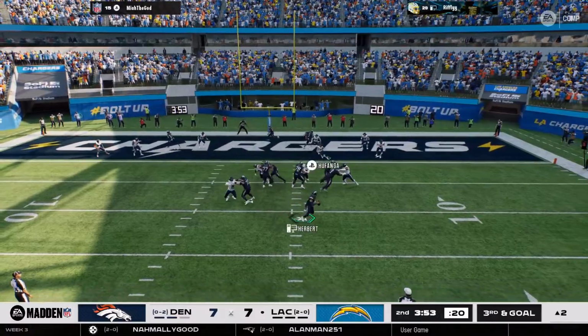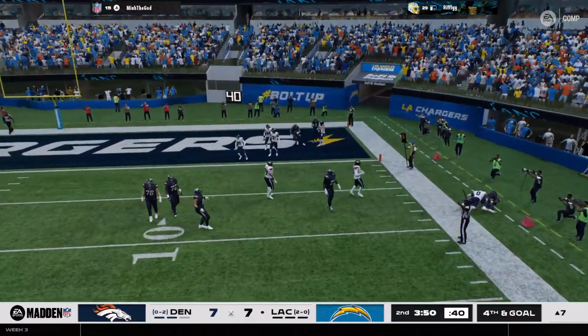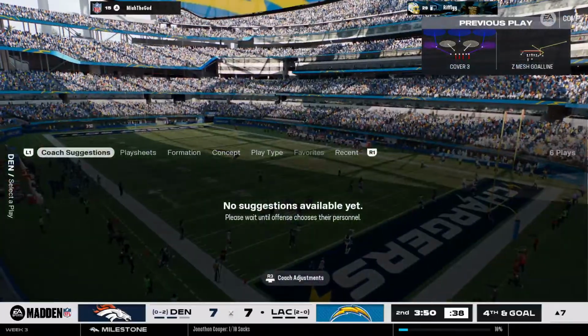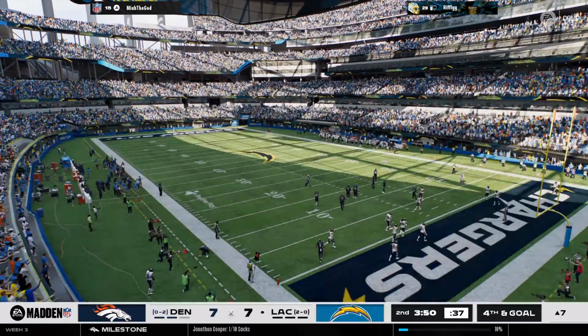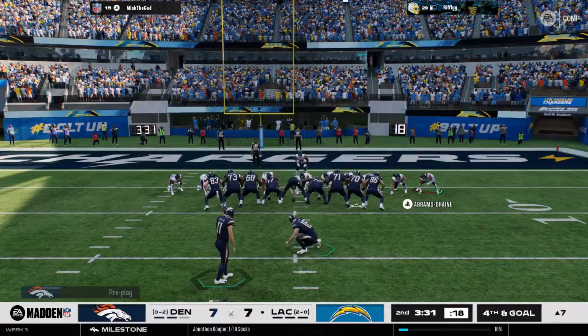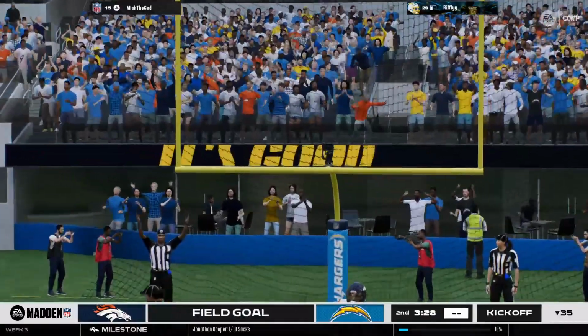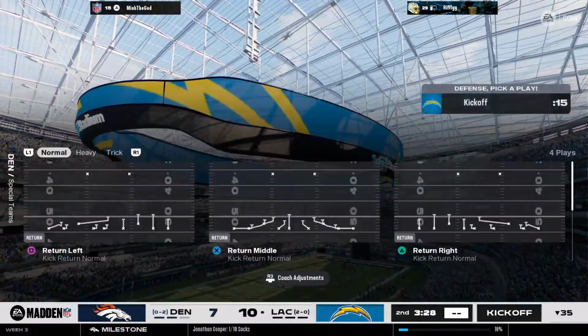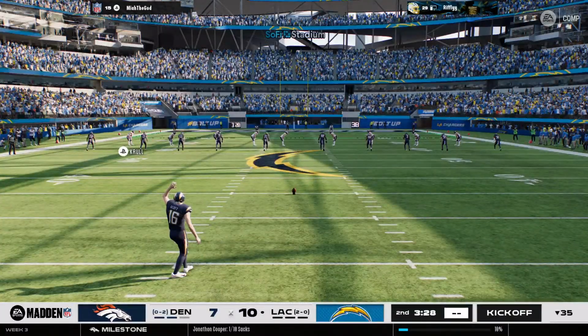Throwing again, Herbert. Forced to his right. Trying to get away, but he will not. They finally run him down. Feels like they needed that sack. This entire drive feels like the defense was really on their heels. The offense was taking it to them really however they wanted to. So to be able to take a deep breath now, disrupt the rhythm of the drive by getting that sack, that might go a long way now to allow them to get off the field.